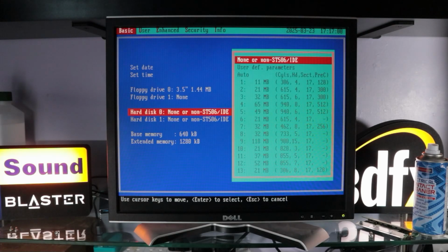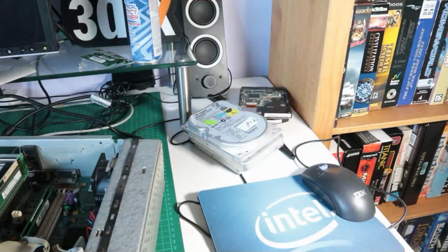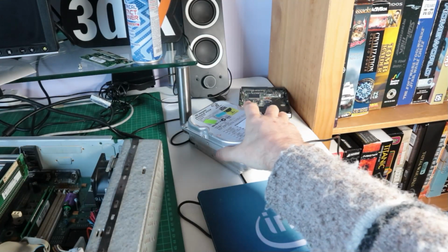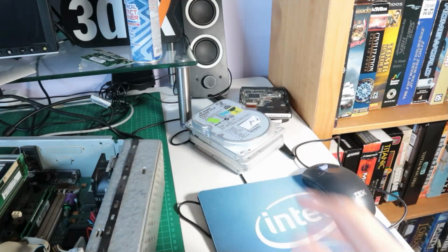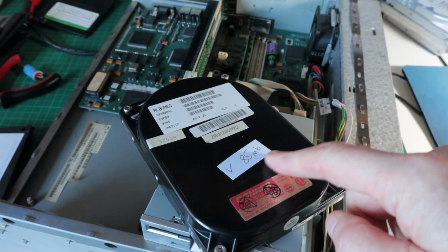So when I did a user defined setting, I can't remember how many cylinders this hard drive had, but the max it would let you enter is 1024. Anything over that, and it just basically left it at 1024, but it wouldn't register the hard drive even at a reduced capacity, so that one was a no-go. So then began a search through all of my hard drive collection.